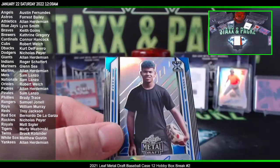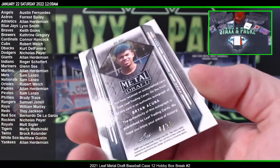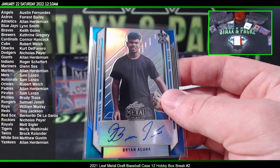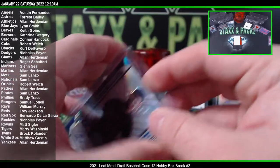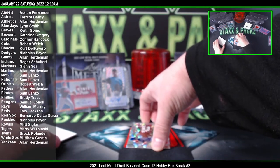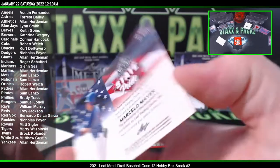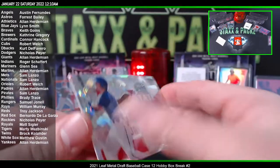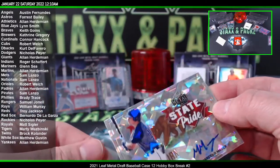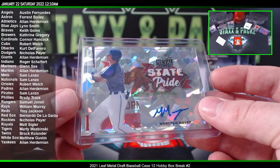We got a Brian Acuna Blue. Nice, with the blue hair. He is on the Twins. 4 of 35. Brock. And how about a Marcelo Meyer State Pride Crystals for Bernardo? Let's go. So you got a nice blaze and Marcelo. State Pride Silver Crystals.